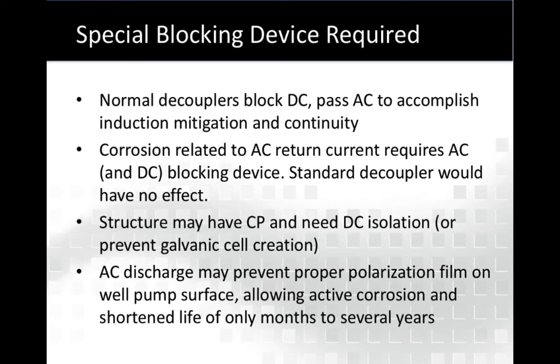But it's interesting because it all comes from interaction with the power utility system. If there wasn't a tie to the power utility grounding system from an AC standpoint, then you wouldn't have the same effect.